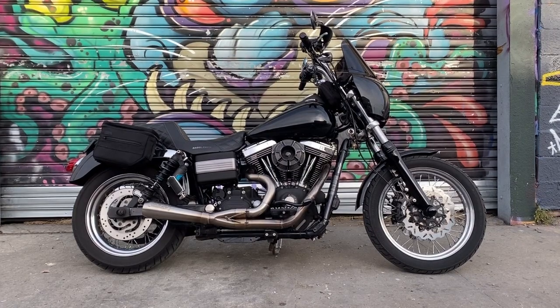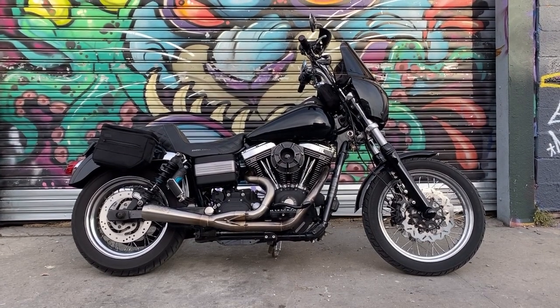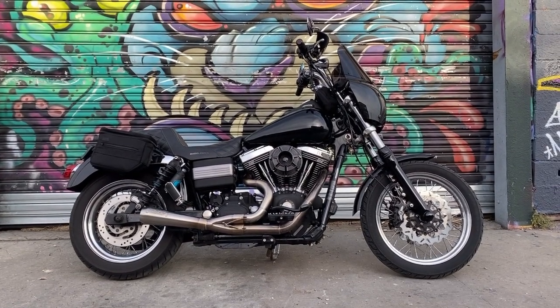2006 116 S&S FXDBI for sale. Let's check it out.